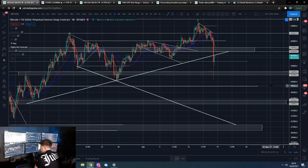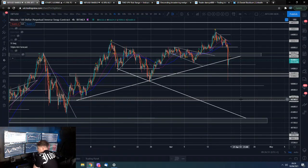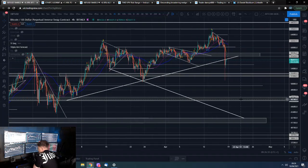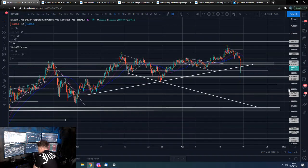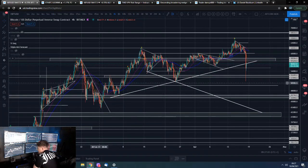So we have got targets to the downside, but as we very much do see in Bitcoin, when we get these big moves to the downside, that can often pretty much be the move, but it doesn't necessarily have to be the case. We could still easily have more juice in the tank. And also I have always posed the idea that we could still be trading sideways within a wider range.